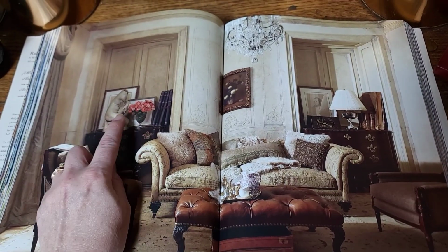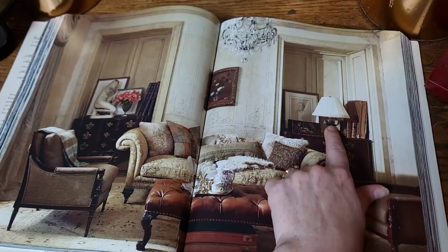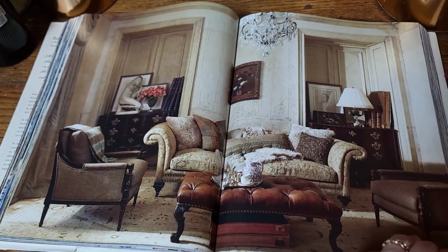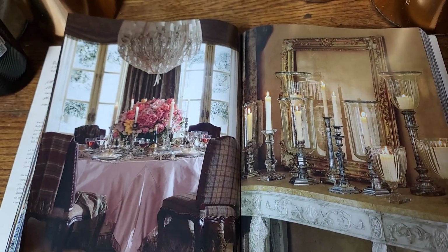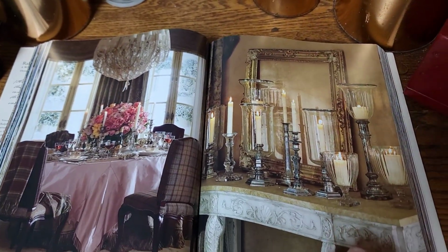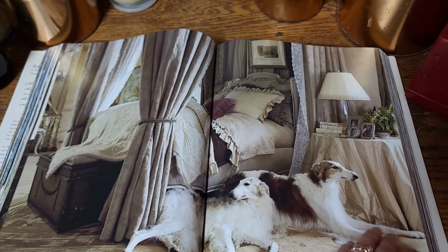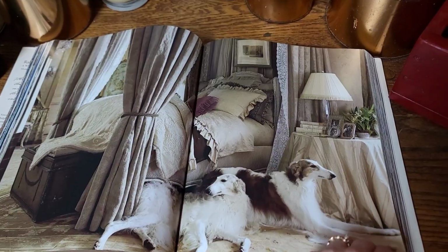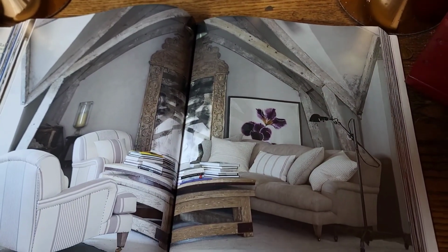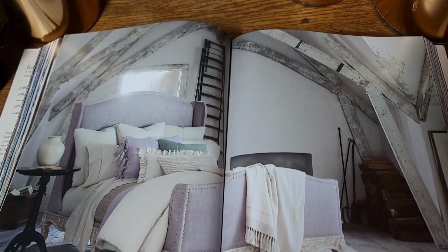I love this room. I love this bust. Well, I guess it's not a bust, it's a statue. With the roses, a lamp, old books, chest of drawers here in the living area. Love that. Oh, love it. And then here on the chandelier, they wrapped it. I thought that was interesting. And I love the silver. I love silver and crystal. In this bedroom, so beautiful with these dogs. These dogs look expensive. I love this huge antique mirror in this room. And the wooden coffee table stacked with books. And then a cute little purple bed.